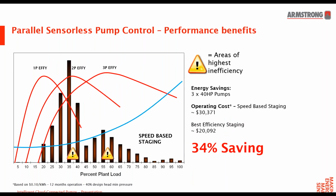So here's an example of a project that we worked on where we had 3 40 horsepower pumps consuming $30,000 in operating costs using the speed-based staging approach. Then we switched them over to best efficiency staging, and they were down to $20,000 in operating costs, for a 34% savings. What's worth noting is that we did not change the pumps in this instance. We just changed the staging methodology, so we were able to provide that savings just through the staging approach.